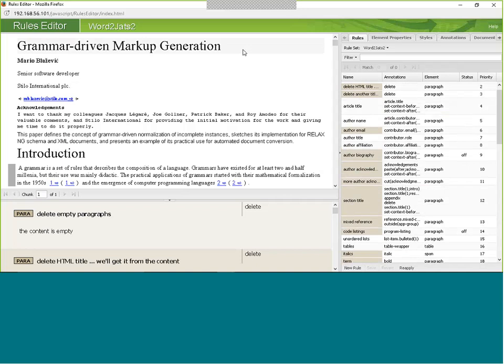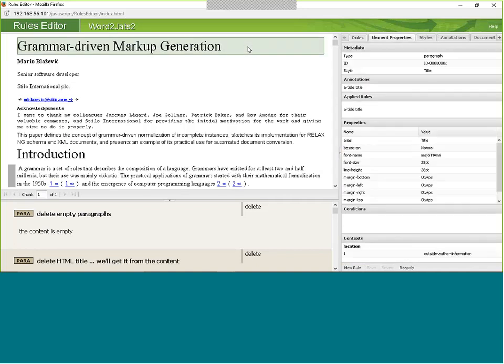So first thing I'll do is I'll show you how some of the rules are put together. If I select this piece of text, I know this is going to be the title. It's selected here, marked in green. Over here it tells me some things about it. It tells me the style, that's the paragraph style name coming over from Word. It tells me the annotations I've put on it. So I've told it to be the title of the article. Then this is the name of the rule that has applied. I've also got all of these properties associated with this text.